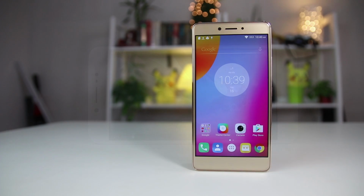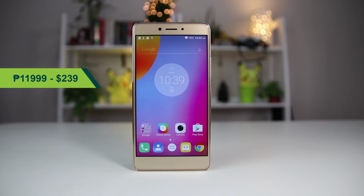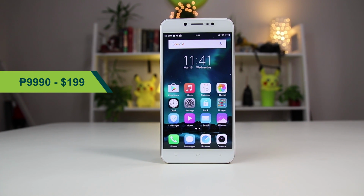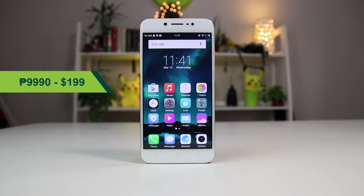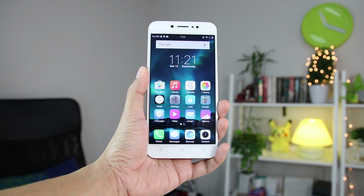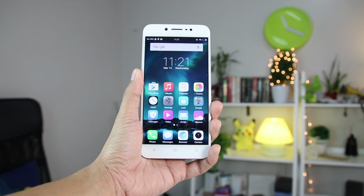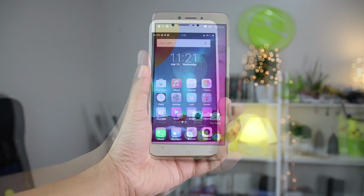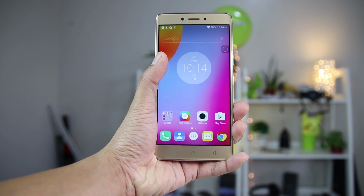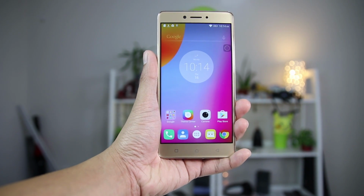The Lenovo K6 Note is available in retail stores for 11,999 pesos or $239 while the Vivo V5 Lite comes for 9,990 pesos or $199. Great selfie camera, long-lasting battery life, affordable price tag. If that falls under the criteria for your next phone, then the V5 Lite is a perfect buy for you. Full HD screen, VR capability, and fingerprint scanner. These key features might be worth shedding the extra peso for the Lenovo K6 Note if needed.